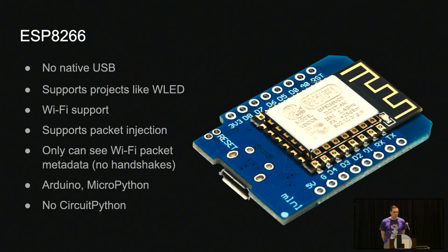But aside from that, it's got Wi-Fi support, supports packet injection, but you're not going to be able to do things like capturing a handshake. So if you're a Wi-Fi hacker and you think you're maybe going to grab someone's password with this, it's not going to be possible because this little chip can only read packet metadata.